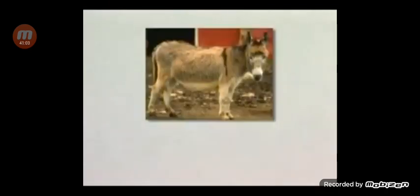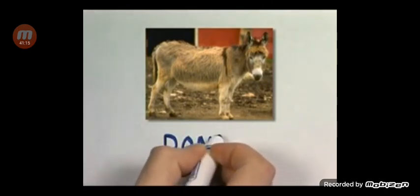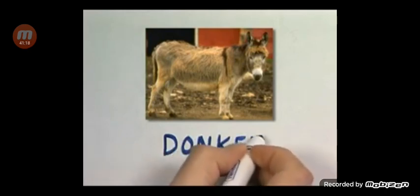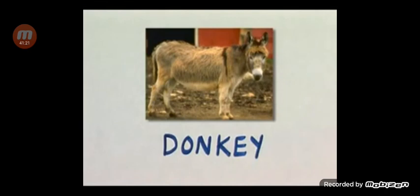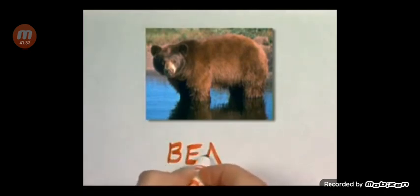That's a penguin. I know what this animal is. Do you? This is a donkey. And we spell donkey D-O-N-K-E-Y. D-O-N-K-E-Y spells donkey. Yeehaw! This is a big brown bear. B-E-A-R. That spells bear.